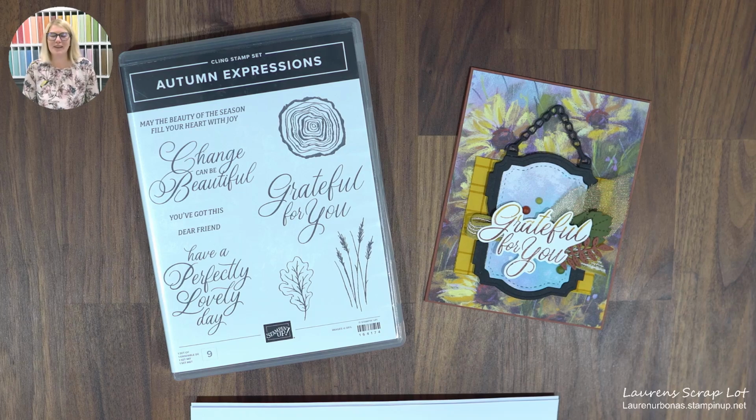Now today I would love to show you a beautiful fall card featuring the Autumn Expressions bundle and some of the coordinating products from the suite.